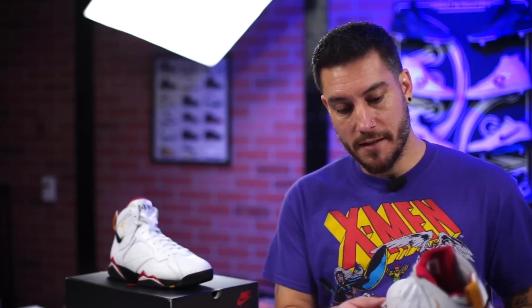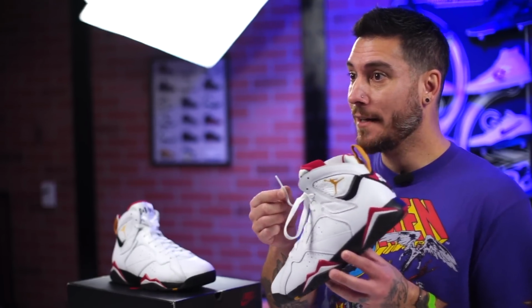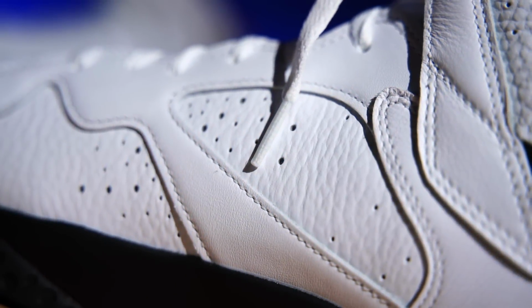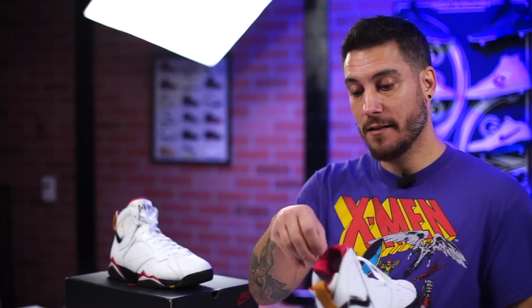One last thing to note is that typically the Air Jordan 7, at least the retros, featured metal tipped aglets. These guys do not. The previous versions of the shoe, as far as I can remember, featured the same kind of gold or chutney color on the aglet tips. And again, these are just regular plastic aglets. So no special aglets there. Some people are not gonna like that.